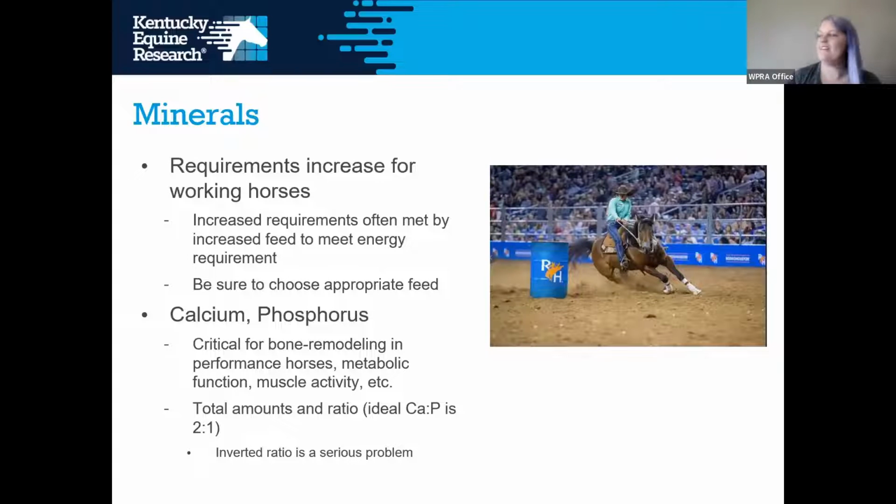Okay, so minerals. For minerals, and actually for all nutrients, the requirements do increase with performance. The harder the horse is working, the higher the nutrient requirements are. However, for the most part, the harder the horse is working, the more feed the horse is going to get to provide energy to fuel that work. And as you provide more feed, that naturally increases the amount of other nutrients, because instead of 3 pounds a day of feed, you may be feeding 8 pounds a day. So that's that much more of all the other nutrients, including minerals.